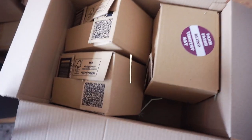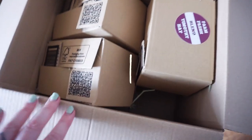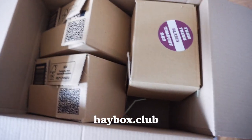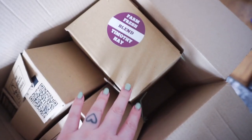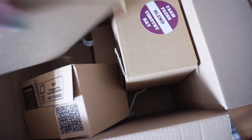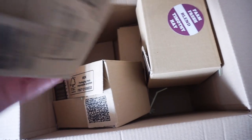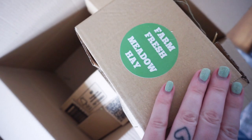This just arrived. It's a taster box of different hays for the rabbits, from haybox.co.uk, I think it was. So I've got a few different ones, and I'm going to see which ones they like. And also, while Tallulah's recovering, I think it's better that she can choose which hay she likes the most. Oh, so that one is meadow hay.